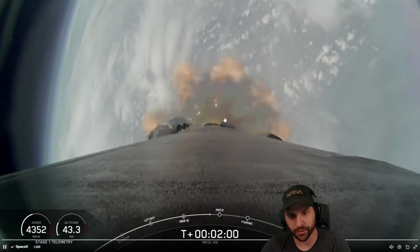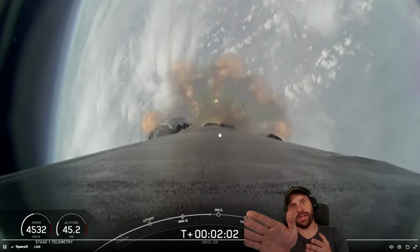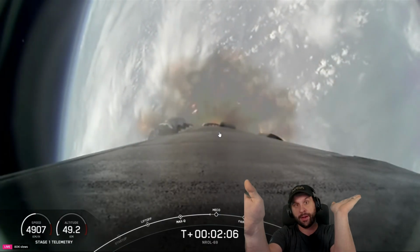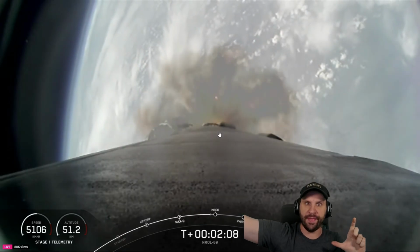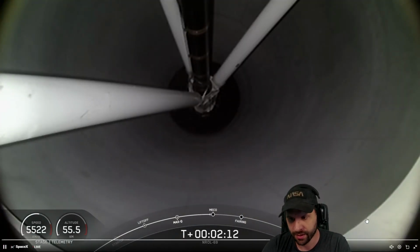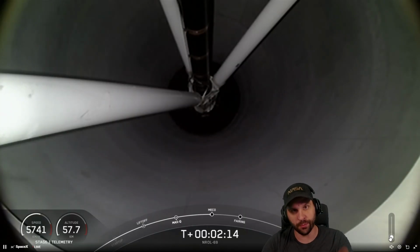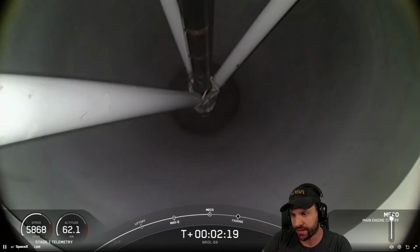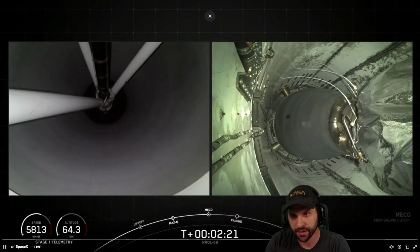Now watch, something really cool is going to happen here. They're going to separate the second stage. Second stage is going to go, and what you'll immediately see the first stage do is flip around. It'll do a U-turn and then relight its engine and boost back towards the landing site. When the stage separates, watch that first stage. It'll start turning right before the second stage engine fires. Stage separation confirmed. Watch, here we go.